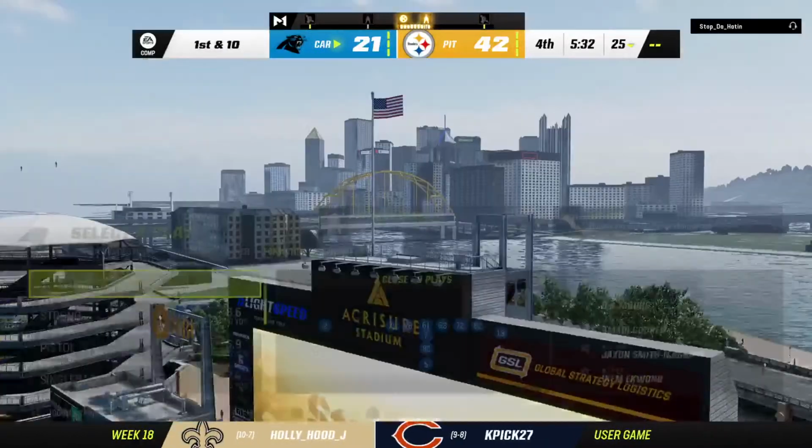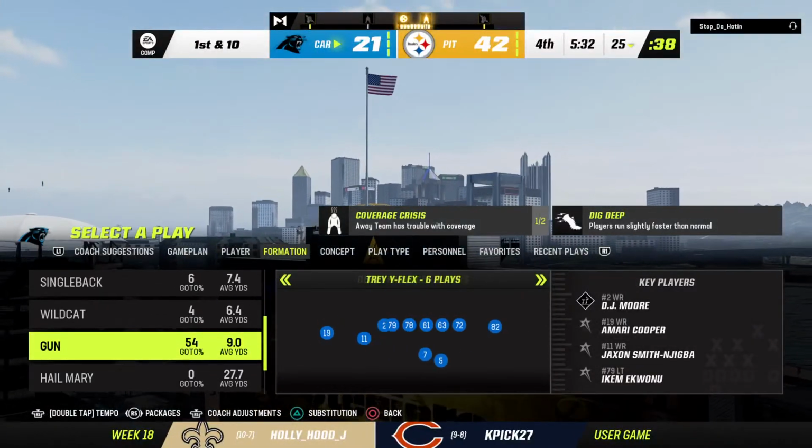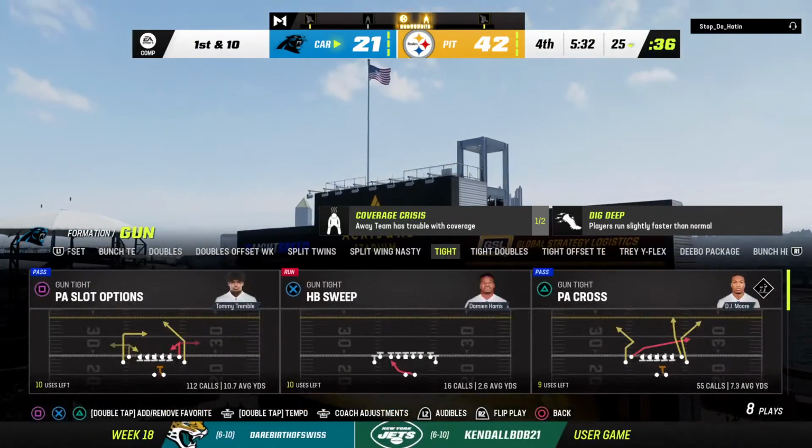And he won't return this one. He'll go down to a knee, and they'll start at the 25.